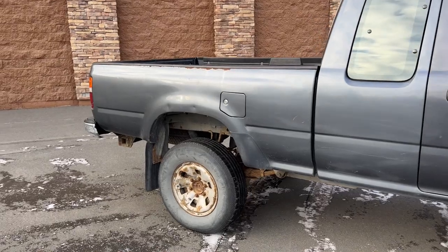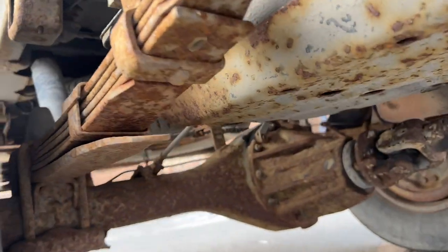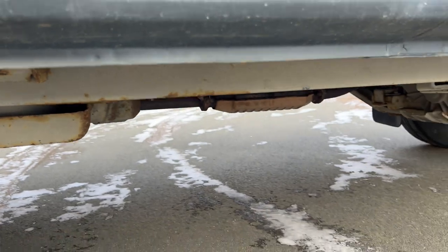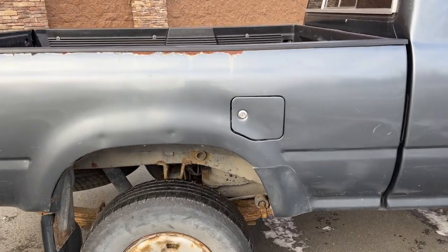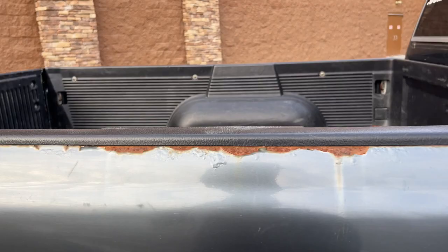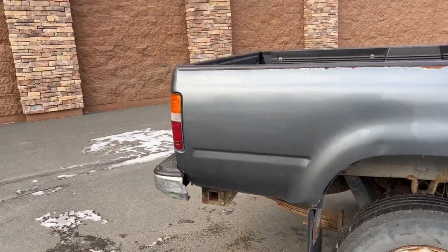Frame is pretty decent, no major rust. A lot of surface rust, but nothing major. That's all just surface rust. And I can wash that and give it a quick rattle can spray paint and give it some protection. The fuel door works. A little bit of rust right here on the top of the bed. And the inside's really clean. I'll show you guys that in a bit.